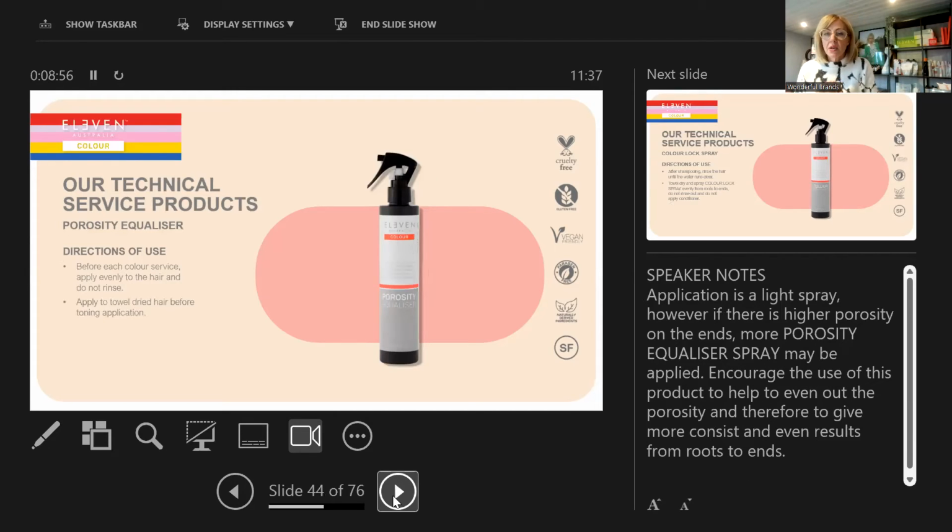Next one, porosity equalizer spray. Now, this is your guarantee. This will make such a big difference to your colour work. If you are taking any colour through, you've got all different things that have gone on here. They've got different porosities. Maybe they've been on holiday. Maybe they've been a little bit darker and you've coloured them back to light. There's a story, there's some history going through the hair. What the porosity equalizer spray does is guarantee your work.